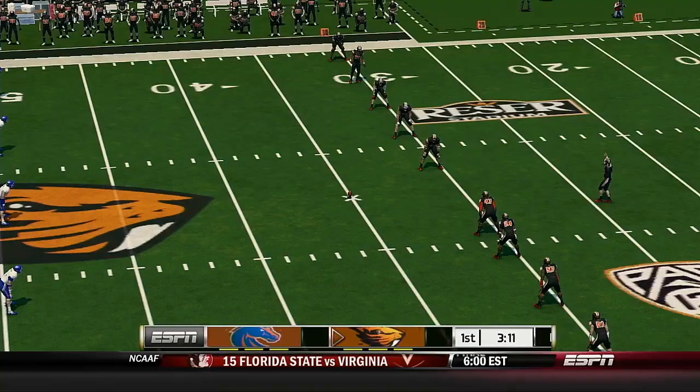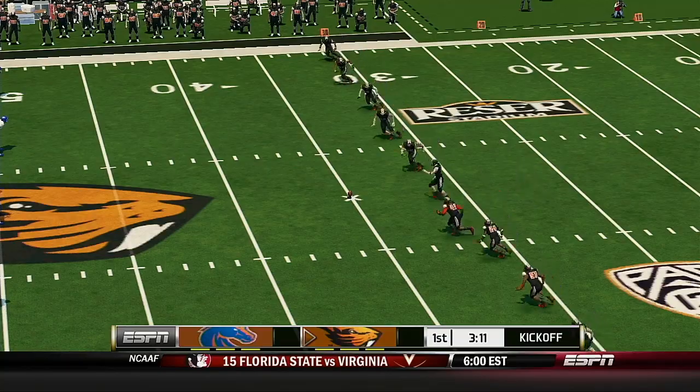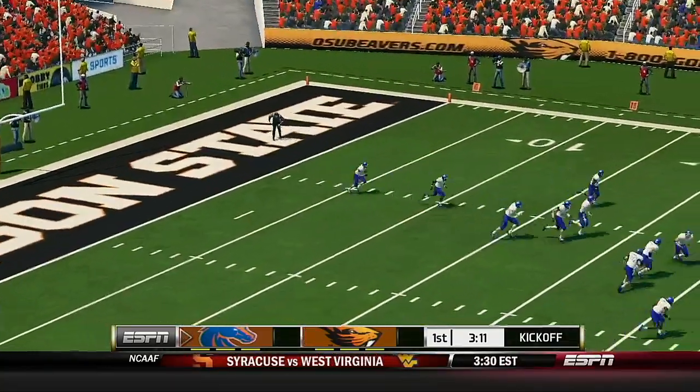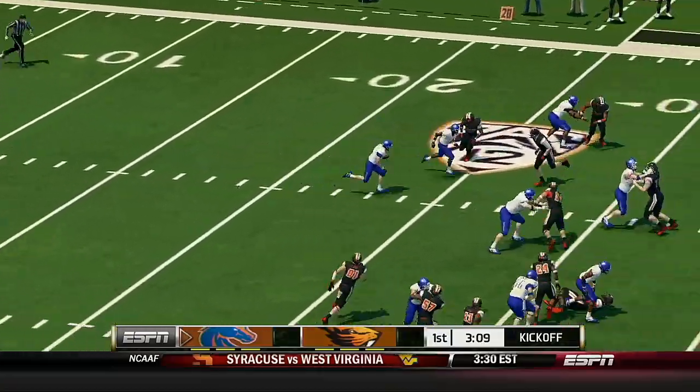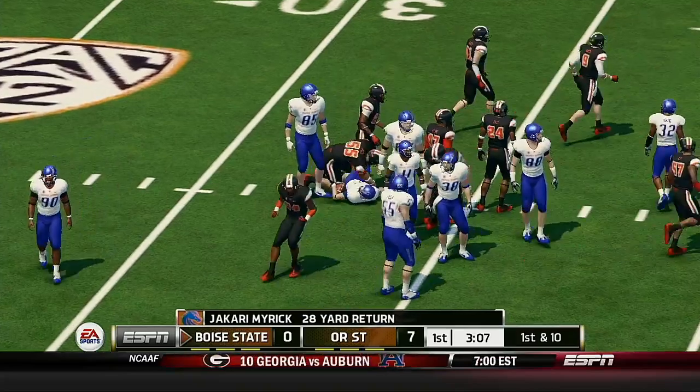Thanks, Reese. 7-0 game here. Anderson ready to kick. He's to the 20. Across the 30. Tackled at the 32-yard line.